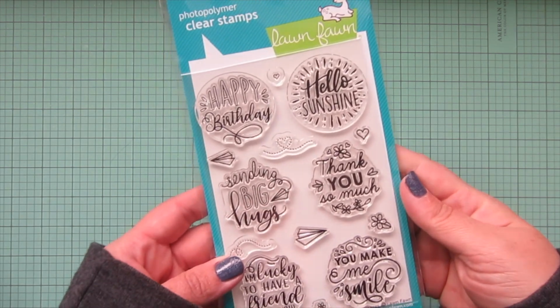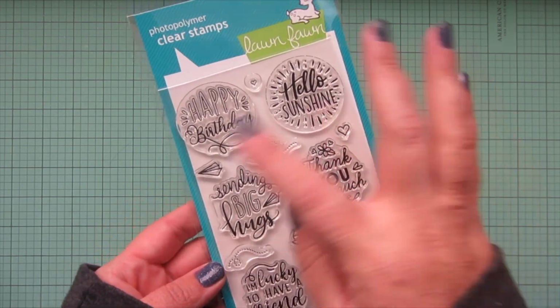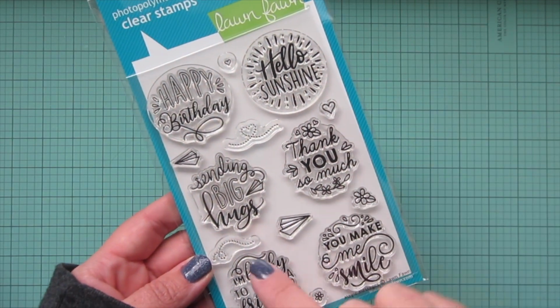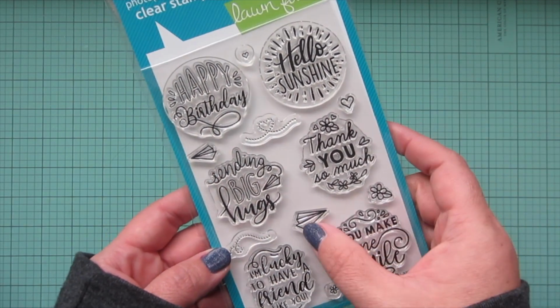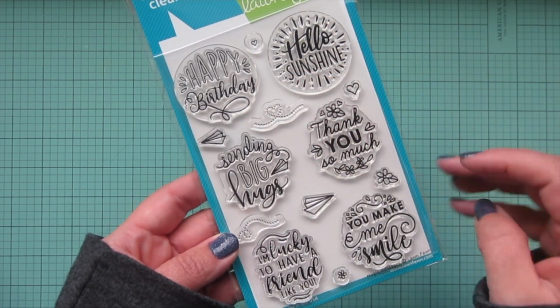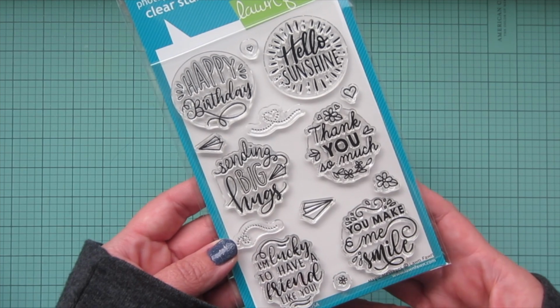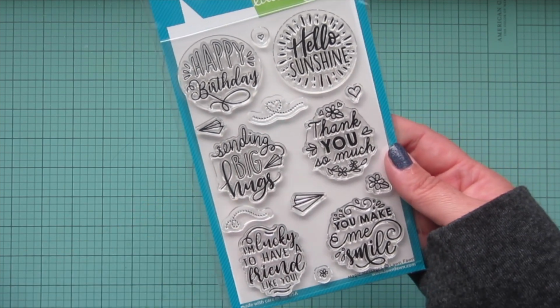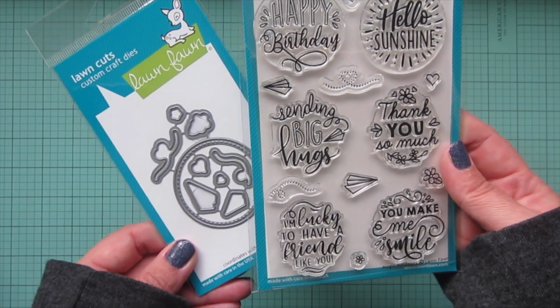The next set that I got was the Magic Messages. I just really liked these sentiments in the circular orientation. You've got a couple little paper airplanes as well, and some trails, and some additional hearts and a flower. Just really nice. I love the different style of font. And I got the matching dies with that.